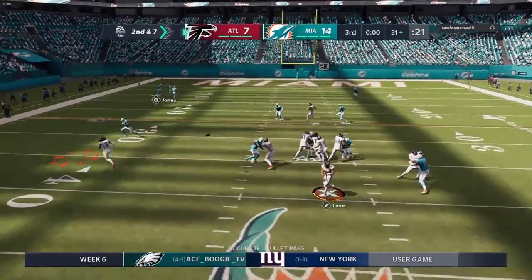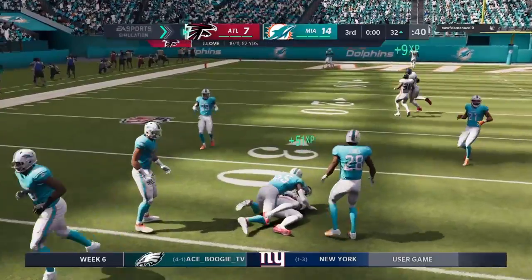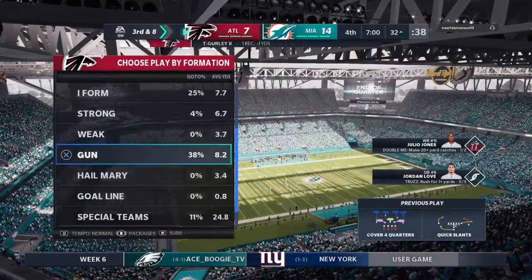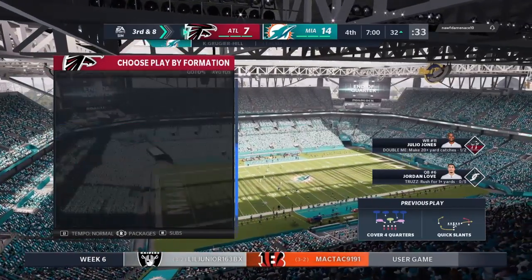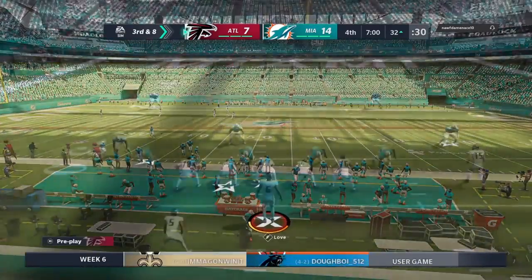Switching things up, they'll throw it now with Jordan Love. And he's got his man out of the backfield. That's complete. And he'll lose yardage. Brought down at the 32. Back now in Miami. It's the Falcons. They'll have the football, but trailing on the scoreboard as we get set to begin the fourth.